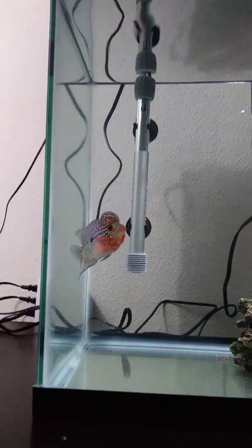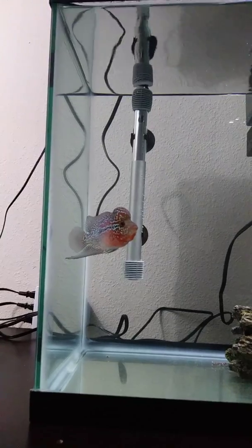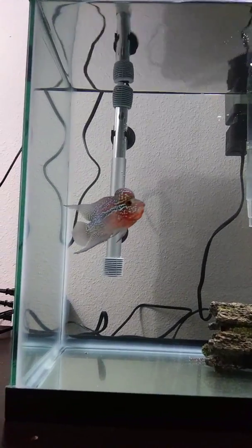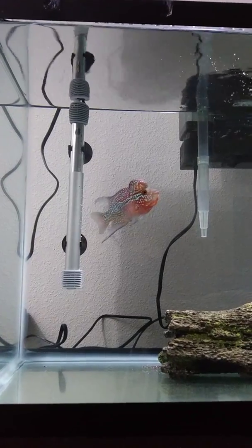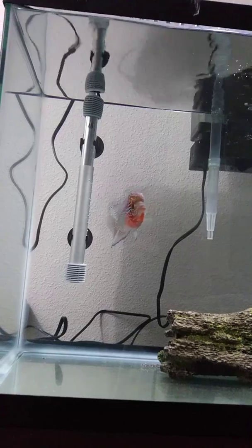Of course, when I first got into the hobby, I went from bettas to flower horns. I love aggressive fish, but it's a drastic change. From bettas to flower horns, and when I first got into flower horns, I literally just wanted to get a flower horn, and I expected all of them to just look high quality.